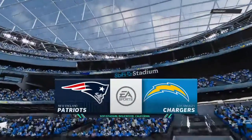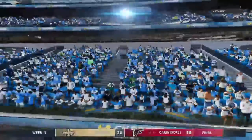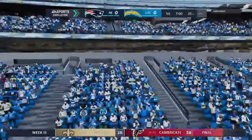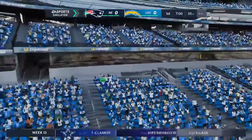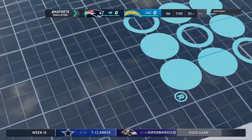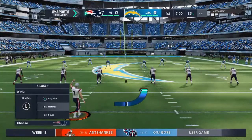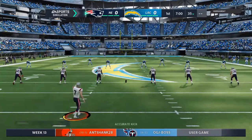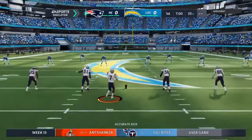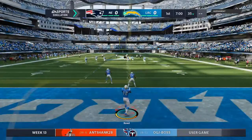There's a look at SoFi Stadium just south of downtown Los Angeles. Today we're set for a good AFC matchup between the New England Patriots and the Los Angeles Chargers. The bye weeks are over. It's all about football all the time as we're underway here in Week 13.